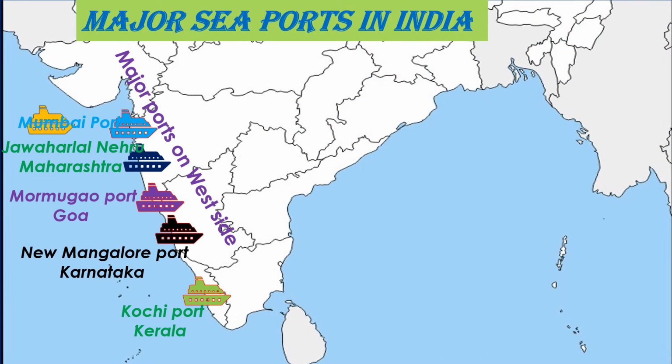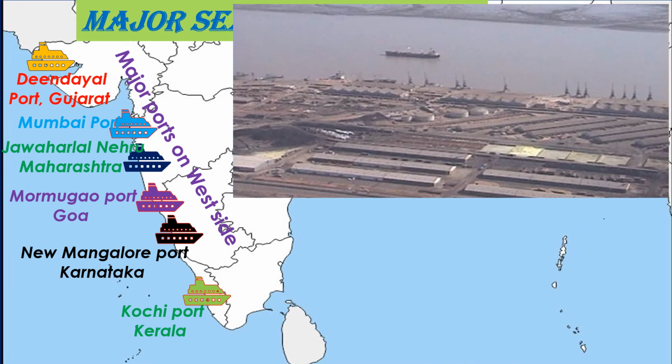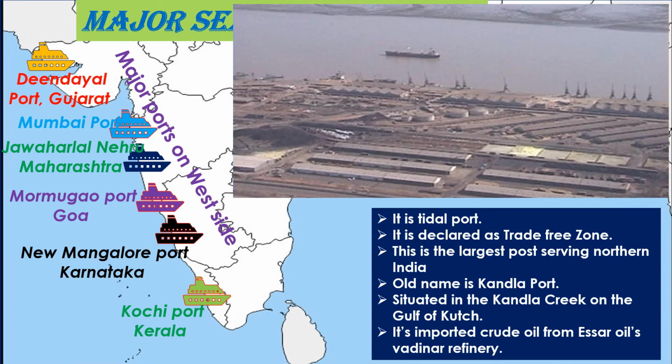Next port is Deendayal Port in Gujarat. It is a tidal port. It is dedicated as a free trade zone. This is the largest port serving northern India. Old name is Kandla Port, situated in the Kandla Creek on the Gulf of Kutch. It imports crude oil for Essar Oil's Vadinar refinery.